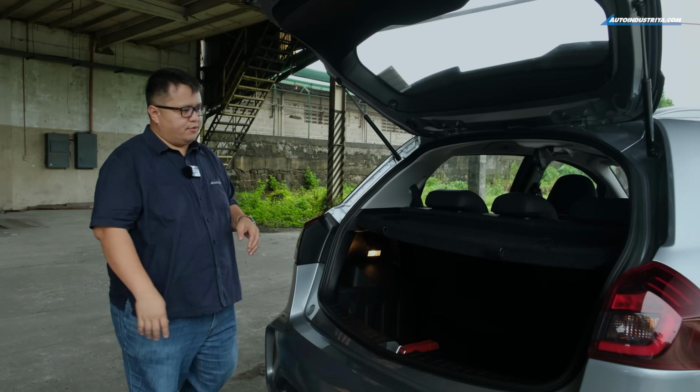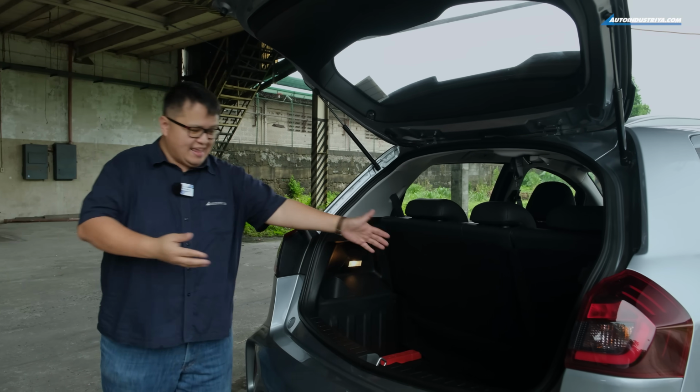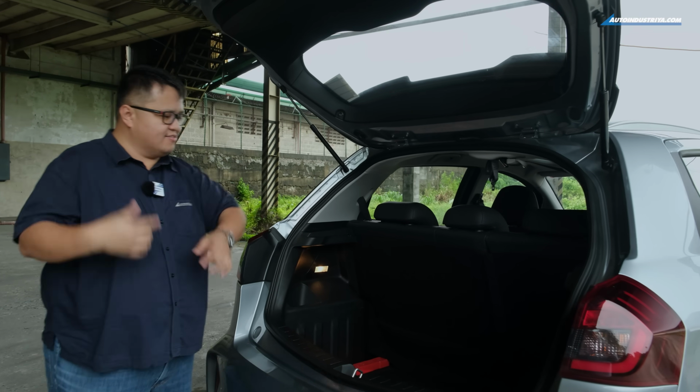So, anyways, let's take you through the cargo space. Now that we got Zach out of the way, I can show you the space of the vehicle because it's actually quite spacious. I mean, I did have Zach in here even with the cover and that kid's 6 foot flat.